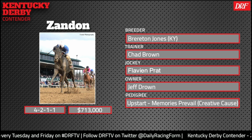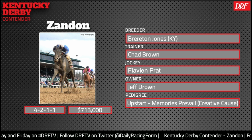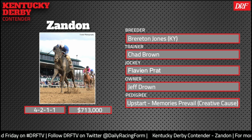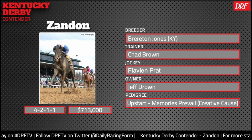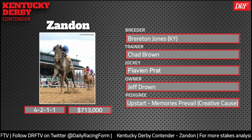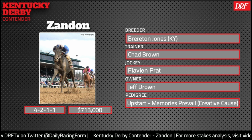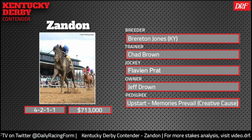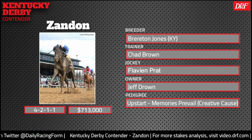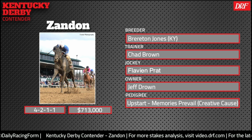When he first started out, I was a little concerned regarding how much distance he would actually want. And he's by Upstart too, so I wasn't really sure how those horses were going to handle added ground when the distances got longer. The more that I see Zandon run, the less I'm worried about it, Dan. Especially the Bluegrass just sort of gives you the impression that the 1.25 miles is not going to be an issue for this horse. He looks the part. He really finishes up in his races.